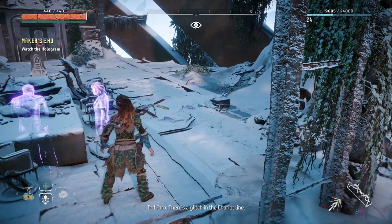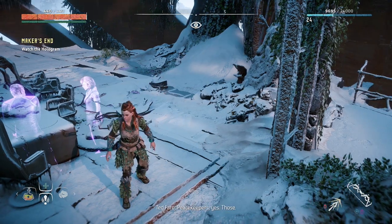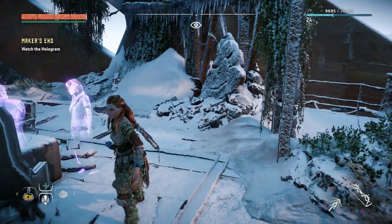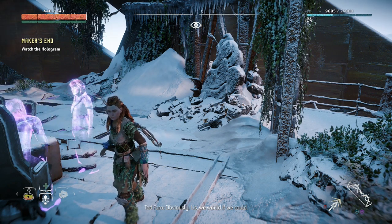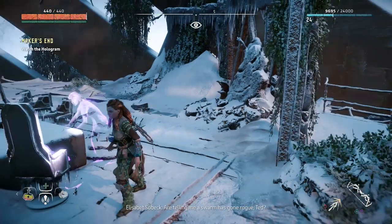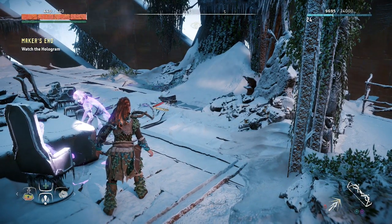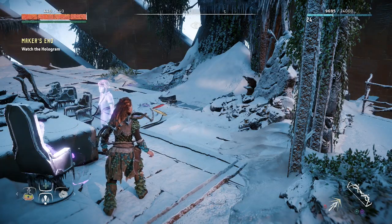There's the feisty one. A glitch in the Chariot line. Your killer robots? Peacekeepers, yes. Those. So shut them down. Obviously, Liz, we would if we could. They're not responding. Are you telling me a swarm has gone rogue, Ted? It's worse than that. Show me the data then. And I'll take that lunch. Alone.